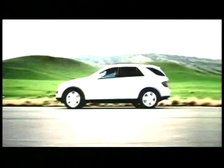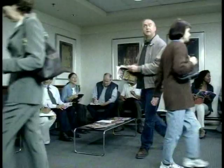We started with a blank page and added over a century of knowledge. Introducing the totally redesigned, all-new 2006 M-Class. Patty, Patty Perez? Oh, yes! This is Patty. Yeah! This is Robert.